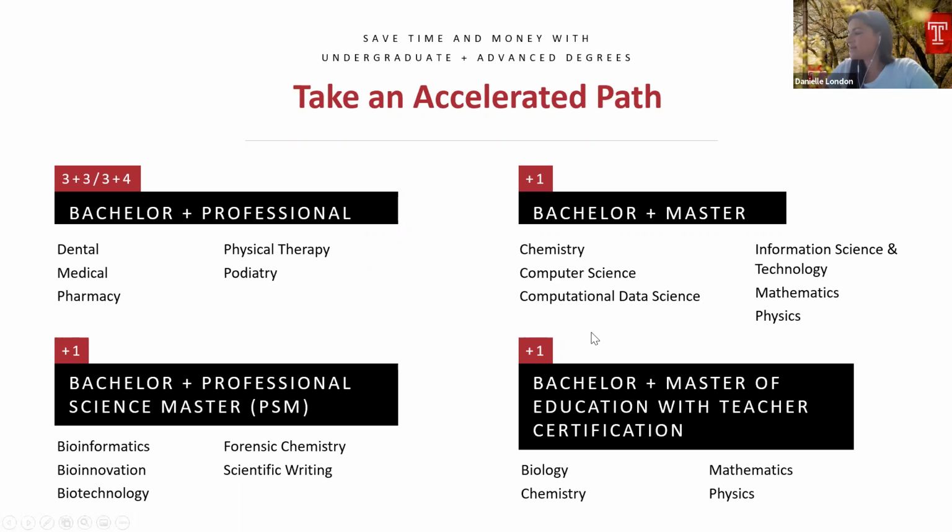Similarly, these programs allow you to earn your bachelor's and your master's degree in 5 years instead of 6. These programs are great because a lot of times in the science field, master's degrees will allow you to be more hands-on in research. They increase the type of jobs that you can apply to and your pay. So these programs allow you to get a head start on those.